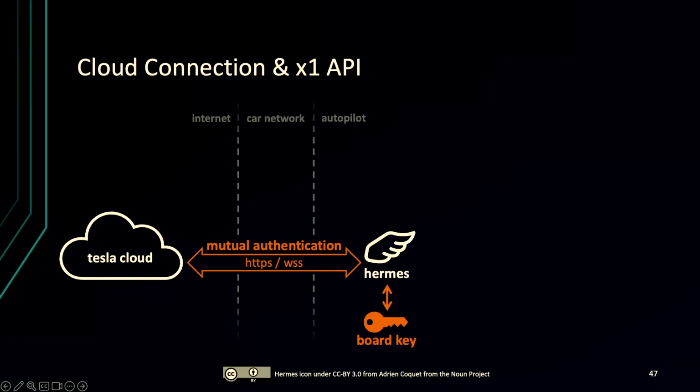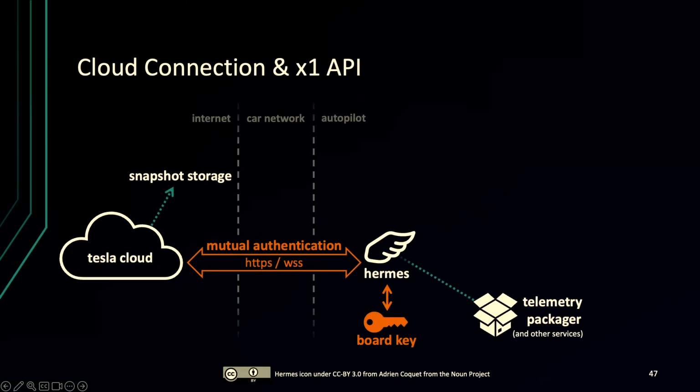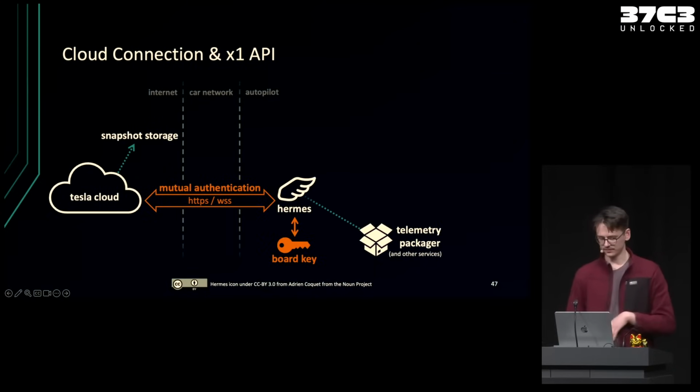It builds up an encrypted and authenticated connection to multiple Tesla endpoints, so the internet and even other car components can't drop in on this connection. Usually, when we make such a connection to a server, only the client, so your browser, verifies the server. But in this case, the server also verifies the client, and Hermes uses an onboard key for that authentication. All other components, for example the upload of the telemetry, of the triggers, of the final snapshots, then proxy through this connection to Tesla servers.